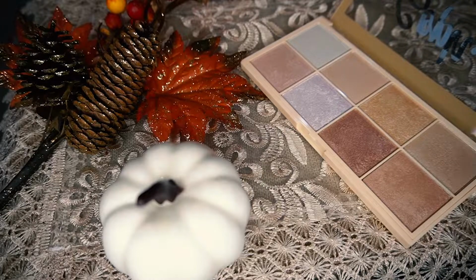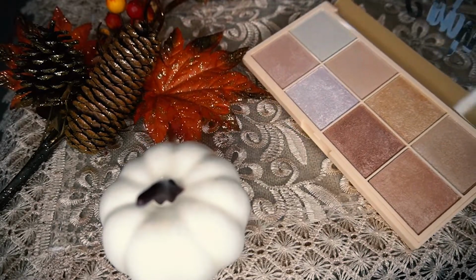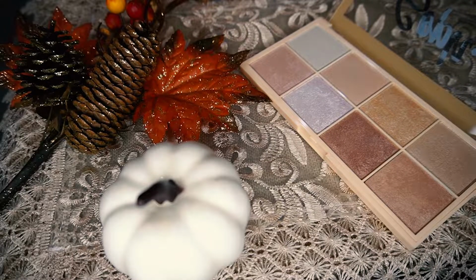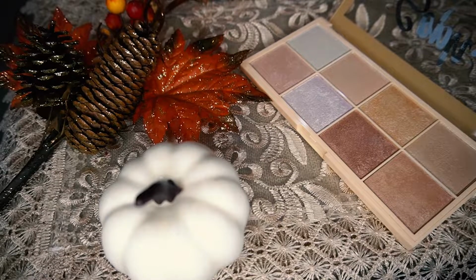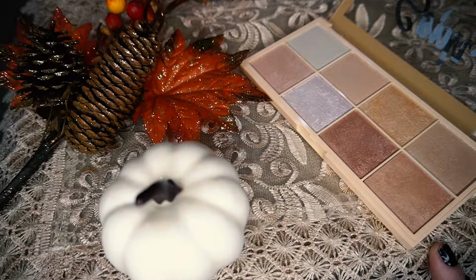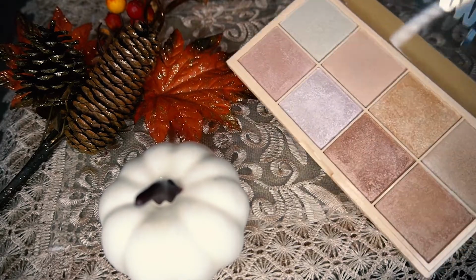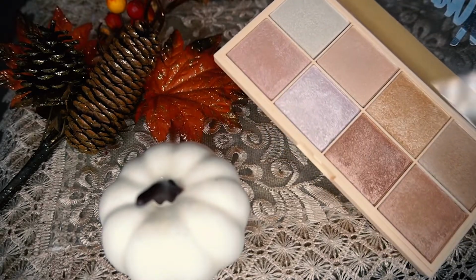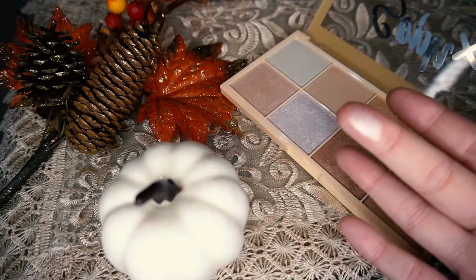But I have to say, this highlighter palette is really, really nice and does work on my dry skin. I've used it. It doesn't look like I've used it a lot. Probably haven't used it a lot, but every time I have used it, I've really enjoyed it. I got this on sale. This is still available at Ulta, by the way. I think it's like $12, and I think I got it on sale. So it was really, really reasonably priced. I like this one. I think this is the one that I use quite a bit.